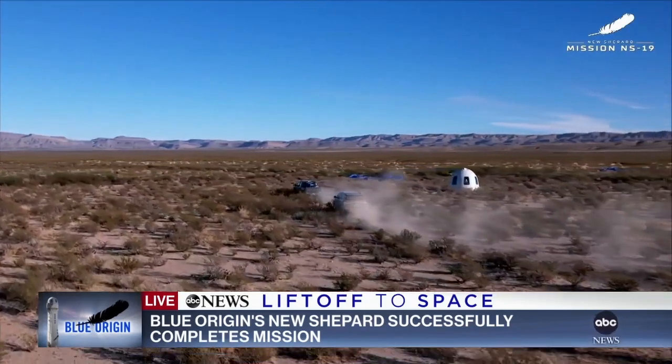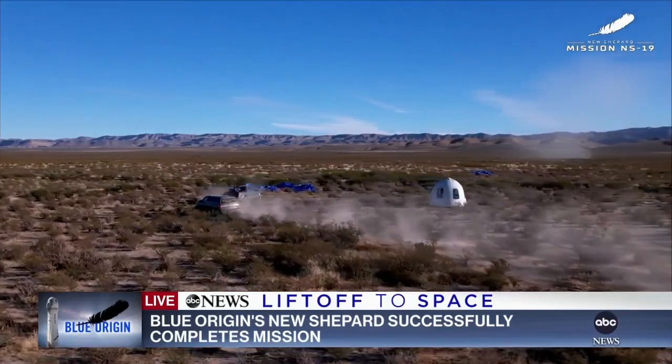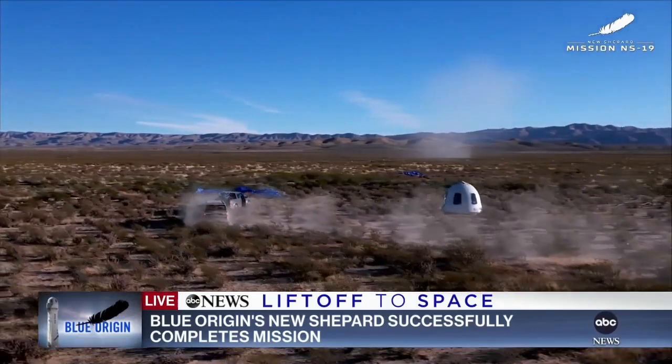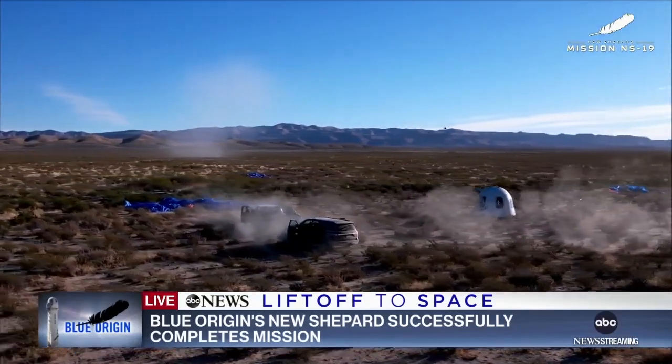Yeah, it certainly is, as we watch those vehicles race to the capsule to open that hatch door. Eventually, at some point, we think Bezos is going to be doing it, and Strahan, we're told, might be the first one out, so we're looking forward to seeing those images come to us.